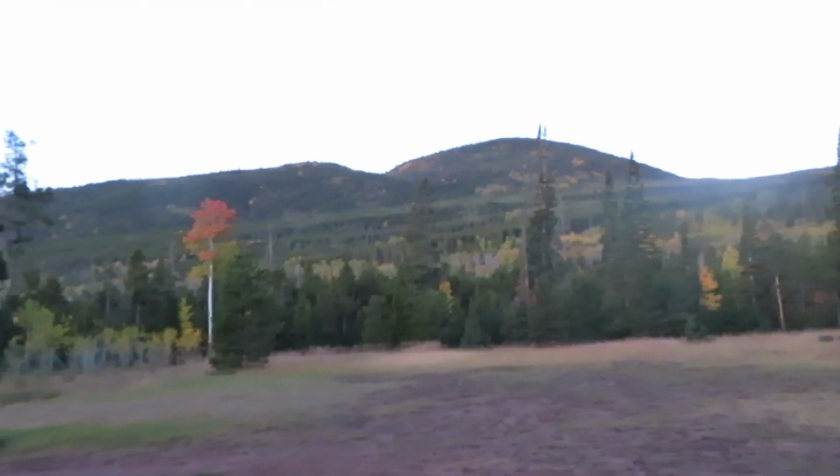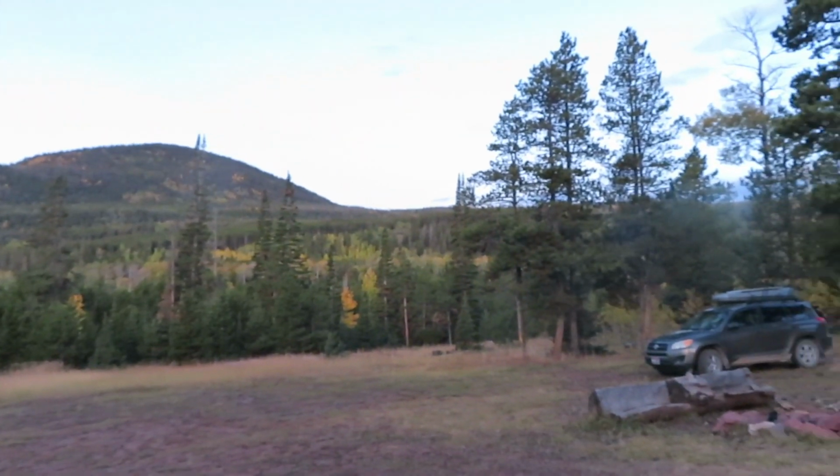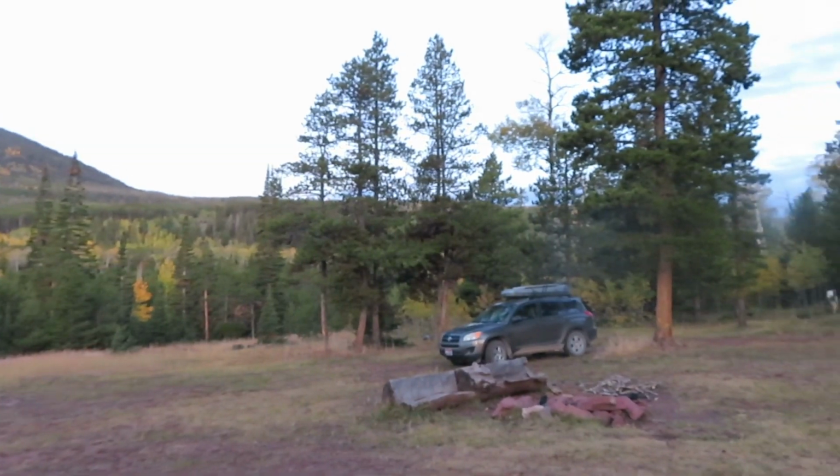Good morning. It's a little bit before sunrise, about 7 a.m. Just look at this, a really pretty spot up here in the mountains. I've been hearing elk bugling last night and this morning, and I don't know if it's elk or hunters calling for elk, because it's hunting season.